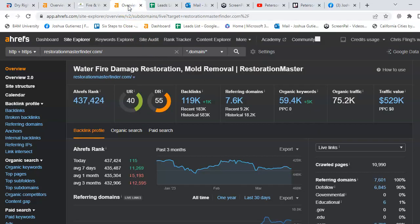So let's kind of see what your competitor's doing. So Restoration Master Finder, they're pretty strong. They got 119K backlinks, 7.6K referring domains. But take a look here. They got 75.2K of organic traffic onto them. So what would that be worth to you? Would you be willing to do what it takes to get up here and get all their clients that they're getting? What would you do with an extra 20 to 50K a month? That would be amazing, right? But like I said, we have access to everything that they have.